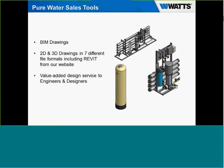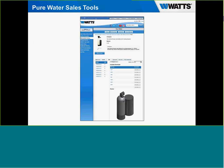We offer 2D and 3D drawings for all of our commercial products. We have them available in 5 different CAD programs. Revit seems to be one of the most common that a lot of the engineers and plumbing designers are using, but we have it in 4 of the different CAD programs. We also have it as simple as a PDF or JPEG. So anybody with a computer or smartphone or smart device, for that matter, should be able to download the drawings.